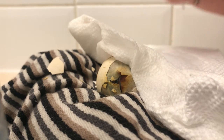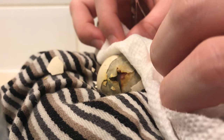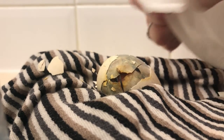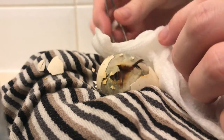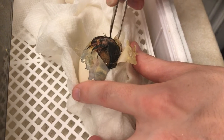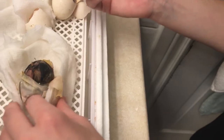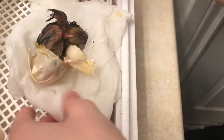I can tell the membrane is drying out. So I'm putting the paper towel on him with warm water on it to help moisten the membrane. This will help it let go of the chick, because right now the membrane is kind of sticking to the chick and the chick isn't able to move. So let's see if that helps. This little chick is so exhausted, so I'm going to help remove some of the membrane as well to help him get out. Here you go. There you go. There it is.